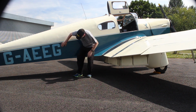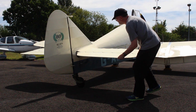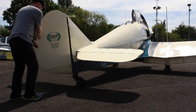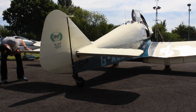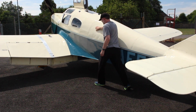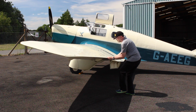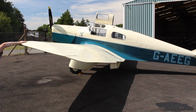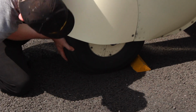The fuselage is checked for damage. The elevators and rudder have full movement. The tail wheel is secure and inflated. The folding wing cover is okay. Full movement of the ailerons. Tyres are inflated and covers secure.